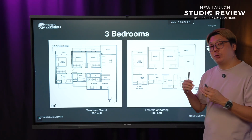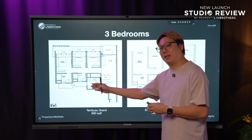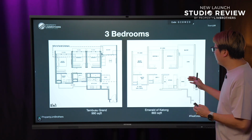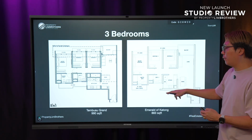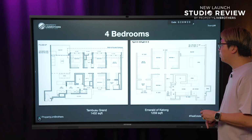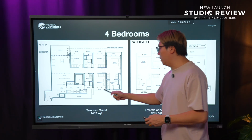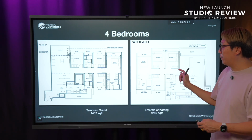The main difference, of course, you can see over here is that for Tembusu Grand, you get a dry kitchen and a wet kitchen, so slightly more luxurious. Whereas for Emerald of Katong, you get a squarish kitchen layout, but you don't get the dry and wet kitchen. 4 bedrooms, you get 1,432 square feet as compared to 1,259. So this is really a big difference.